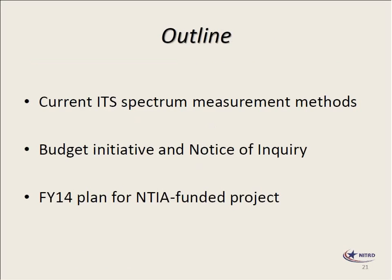Well, there it goes. So just a quick outline. I wanted to talk about our current mode of operation in terms of how we make spectrum measurements. That's a system that works for us right now for everything that we look to do. Then I want to talk about catalysts for change and why we're moving in the direction we are with this new project. That came in the form of a budget initiative that didn't get passed in the last budget, but NTIA leadership has decided to put some money towards this project this fiscal year.